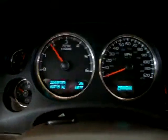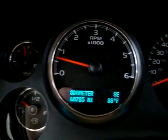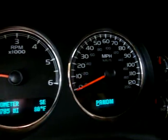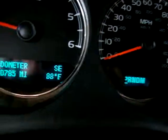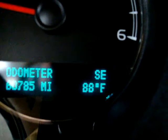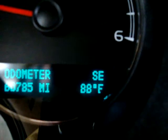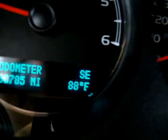And the reason I'm doing that is just so you could see that the car is running and there's no check engine light on, no airbag lights, no anti-lock brake lights, no service engine tune, nothing like that. There's not a single light on. Besides that, up here on the right hand side, you can see it says southeast. It just shows that we're facing in the southeast direction, and the temperature right now is 88 degrees.